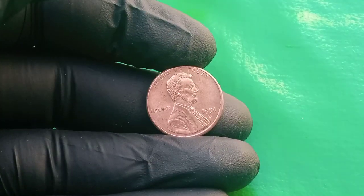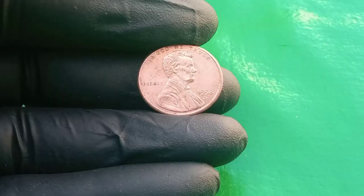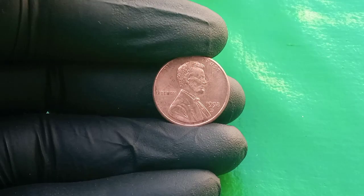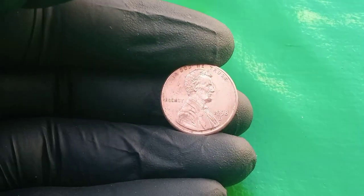Check the Lincoln portrait. Look closely at Lincoln's profile. A double-die error can cause his image to appear slightly blurry or doubled. Use a magnifying glass. The mistake is subtle, so a magnifying glass or even a jeweler's loupe will help you identify the error more easily.